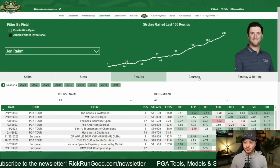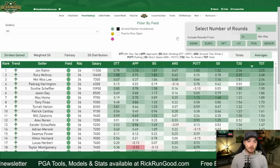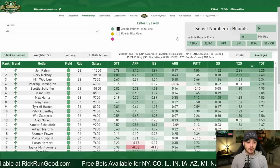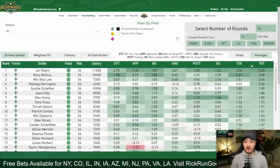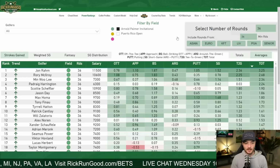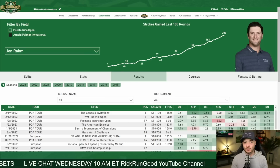Here's Jon Rahm. Jon Rahm is by far the best player in the world right now. It's not particularly close. Last 36 rounds, he's gaining 3.25 strokes per round. That's across all tours. So even the guys like Padraig Harrington, who gets a huge boost for crushing the senior tour, Min Woo Lee, who gets a huge boost for crushing the European tour, Jon Rahm doing it primarily. Obviously, there's some Euro stats in there, but a couple of elevated events along the way. Jon Rahm is stunning. Rory McIlroy second, 2.68. So there is a pretty decent gap. Both of these guys are just absolutely in a tier of their own.